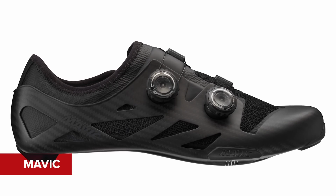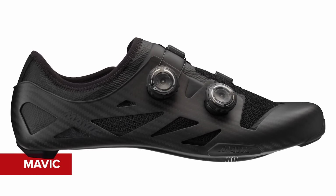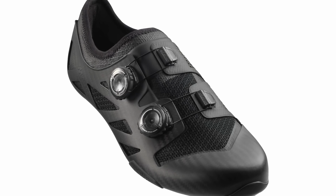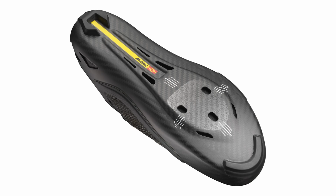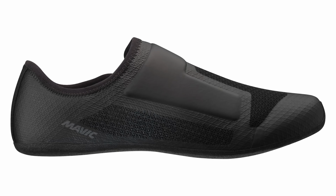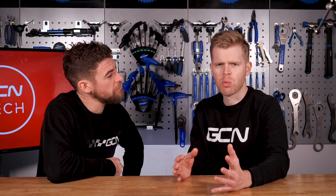Hot tech now: Mavic has just released some incredibly bling new carbon shoes. Romain Bardet has a pair at the Tour Down Under. Check these out. They're called the Comet Ultimate 2s, and they replace the Comet Ultimate, and the intention is that they offer a more precise and comfortable fit over the previous version. The updated shoes are built around a carbon shell, and they include a one-piece internal bootie, which helps make them light. Incredibly light, just 220 grams, Mavic are claiming. That is very light. They also have an ultra low stack height, just 4.5 millimeters.